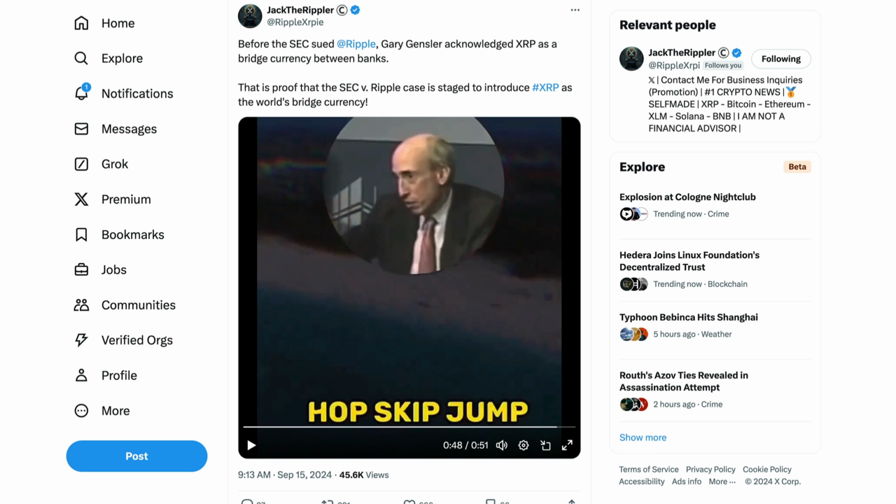And guys, we're getting this statement as the SEC recently said that they regret the confusion that the crypto space has had regarding what was deemed a security or not. All this time, Ripple was asking consistently, when Gary Gensler had been asked consistently. And Jack the Rippler here, guys, bringing us this clip, just kind of reminding us how ridiculous this has gotten. Before the SEC sued Ripple, Gary Gensler did acknowledge XRP was a bridge currency between banks. That is proof that the SEC versus Ripple case is staged to introduce XRP as the world's bridge currency.